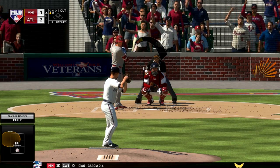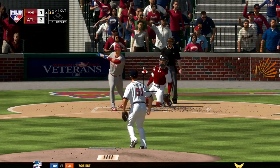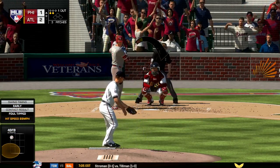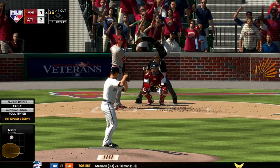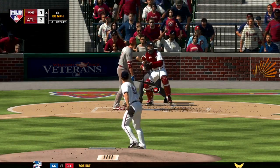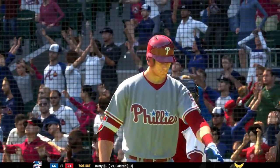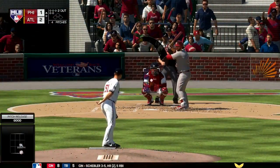So Vincent sets at the neck, and here's the 0-1 offering. That's going to be fouled back into the netting for strike number 2. And here comes the 0-2. That's taken for strike number 3 on the outside half. Slider got him looking as he goes down with the backwards K.